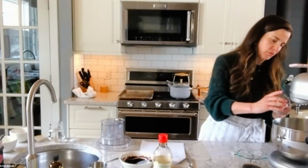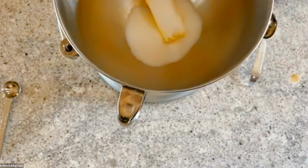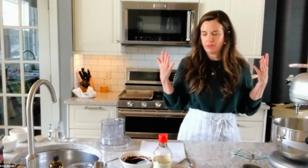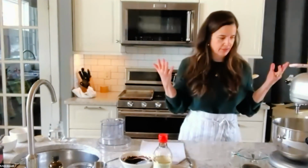And I've talked about this before. If you've taken classes from me, salt really neutralizes that super sweet flavor and balances out the sweetness in your recipe. And it rounds out that mouthfeel so that when you're eating it, it's almost heightened in flavor because you have the salt and the sweet, and it's not overly salty. It's just enough to enhance the sweetness, if that makes sense.